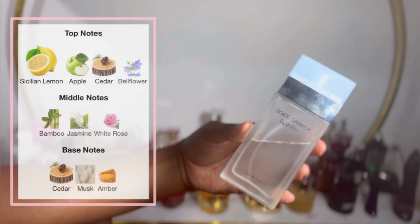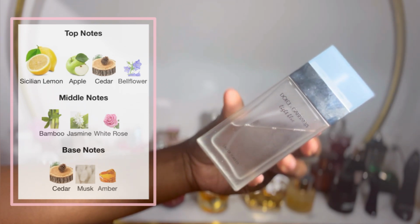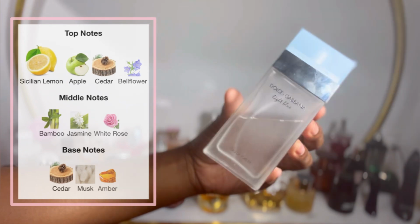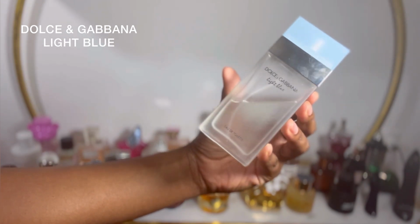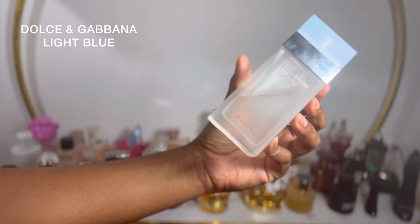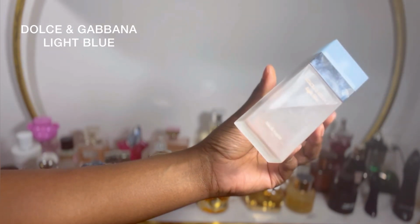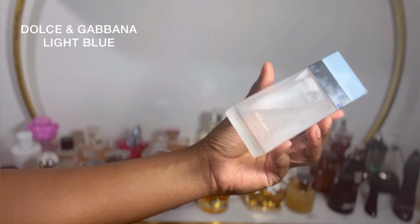Dolce & Gabbana Light Blue was a fragrance that I was obsessed with at one point in my perfume journey. This is a very lemony, almost Lysol-y kind of fragrance. This is just not my vibe anymore. I still enjoy fresh perfumes, but this is just a little bit too fresh for me. It's fresh to the point where it smells like cleaning products, but again, I really enjoy this perfume and I think I will probably be reaching for this when it starts to warm up a little bit.